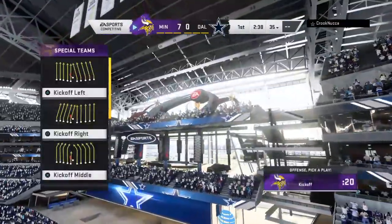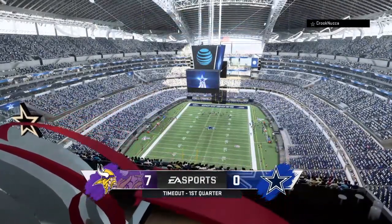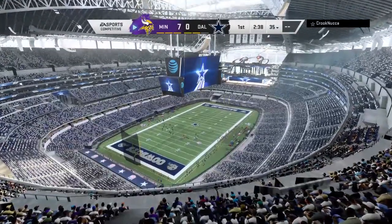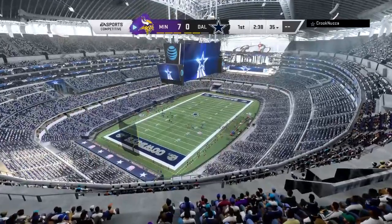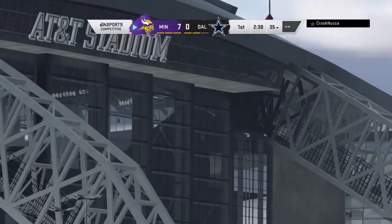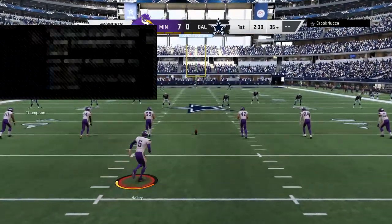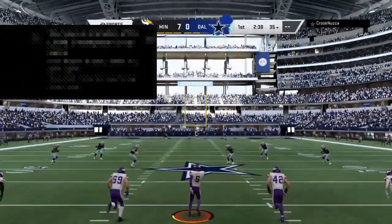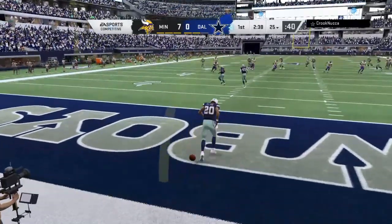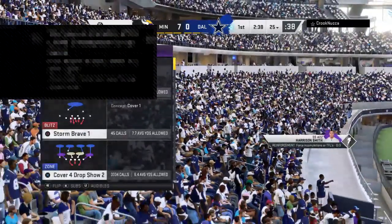Extra point up and good by Bailey. And it's now a 7-0 game. And now a timeout called by the Cowboys defense. They'll have 2 remaining as we step aside here in this first quarter. Bailey now to kick it away after the touchdown. This will be taken to the back of the end zone, and no run back here. This will be a touchback, and it comes out to the 25-yard line.